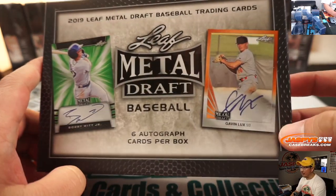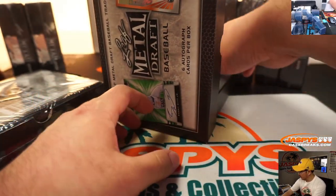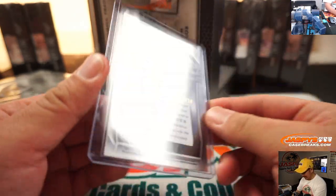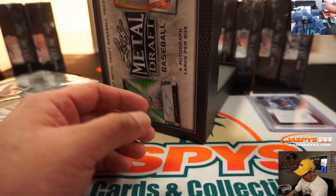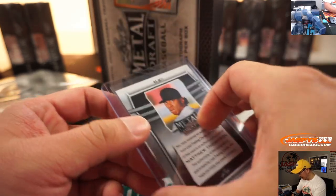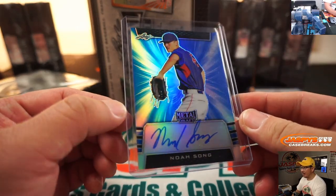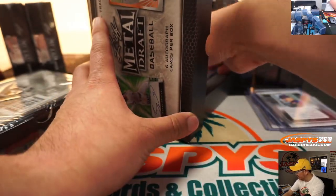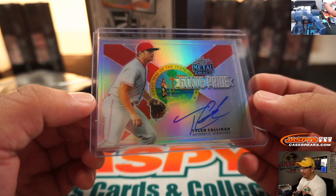All right, so Bobby Witt Jr., Gavin Lux opportunities, among others. We're going to start off with Yordies Valdez, 31 out of 50. And I'll type them in the order that they pop. We've got Matthew Thompson, 23 out of 30. We got Noah Song, I think for the Red Sox, we've seen in some of our Bowman draft breaks, 8 out of 30. We've got State Pride. Love the State Pride cards out of Leaf Metal. I think those are pretty cool.